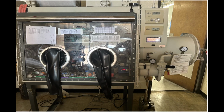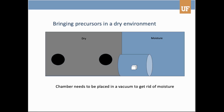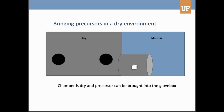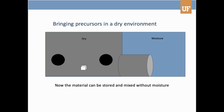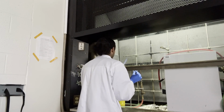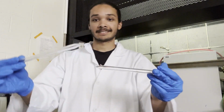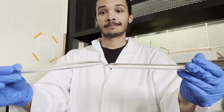The glove box is where most of the magic happens. Since the precursors used to make our materials are sensitive to moisture, it's important to think about each step and make sure your precursors are kept as dry as possible. You have to get creative with how you handle your materials, using blowtorches and vacuums to keep things dry, as well as seal products into ampules.